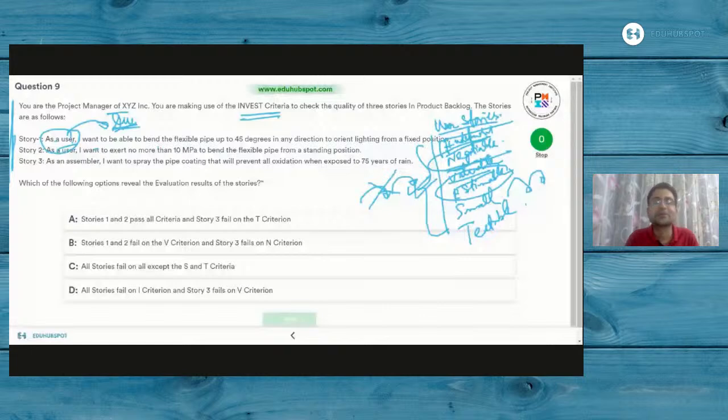It can't be something like a vast ocean to deliver. It has to be small. So this directly follows: if it has to be estimable, it has to be small as well. And finally, it has to be testable. So the users need to test the features end to end. Then only you have a story in place.